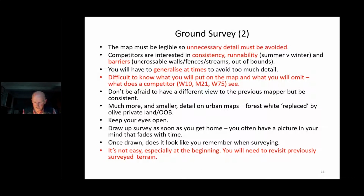You may have to generalize at times to avoid too much detail, and one of the SWAY documents was very much about generalization. Don't be afraid to have a different view to the previous mapper, but you've got to be consistent.